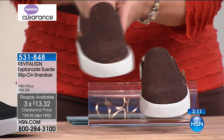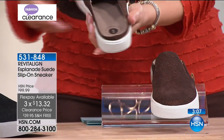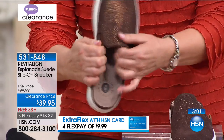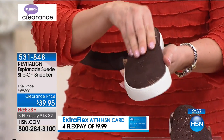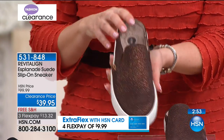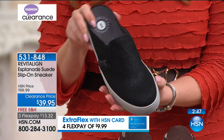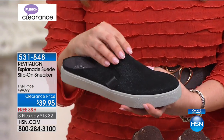You slide your foot in. It has a footbed that you can see as your footbed goes down, that it's being cupped in the heel cup. You've got goring here, that nice stretch, so when you slide your foot in, it's really comfortable. And this is so incredibly soft. This is genuine suede. When you see this metallic, it's a gorgeous, gorgeous suede. So I have it in the bronze. I also have it in black. And as I turn the black, you can see that little sparkle and shimmer. It's suede with a little shimmer on it.